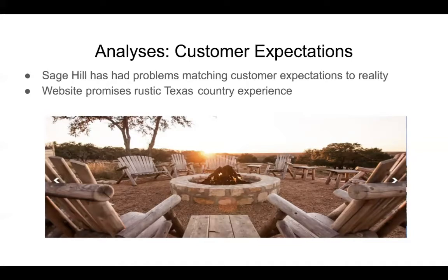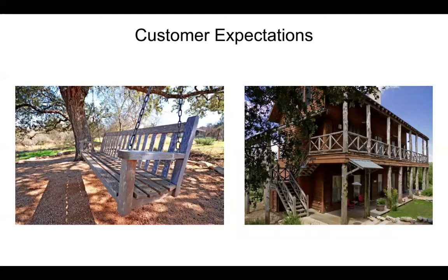As we said, they have problems matching customer expectations to reality. As you can see in this photo, this is their fireside that they like to promote on the website, where all of their guests can meet up and talk about their day and how their stay is going, and just get that rustic feel. They promise a rustic Texas country experience. It's really how they promote their place as different. Some of the promises they make are hiking trails through the woods, 1800s style log cabins, the fireside chats, as you previously saw, and a lot of old timey decor.